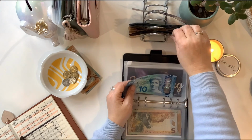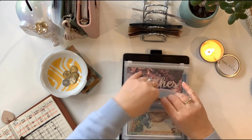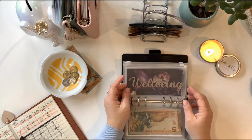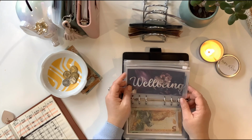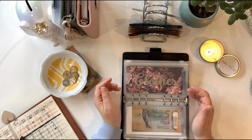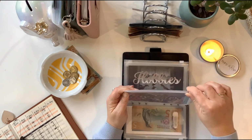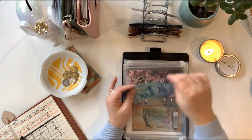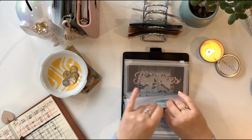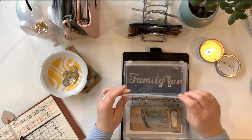Wellbeing has 10, it's going to get 5, it's 15. It's basically vitamins and anything connected with well-being, like going to classes and seminars and stuff like that. Obviously at the rate that I'm stuffing this, I'm not able to afford yoga classes, but I do stuff online. Clothes is going to get 5. I've had a spend recently on wintry type things, so I am building this one back up. Hobbies is also going to get 5.